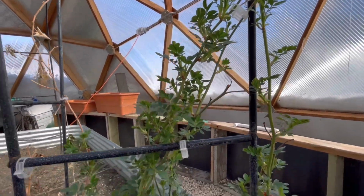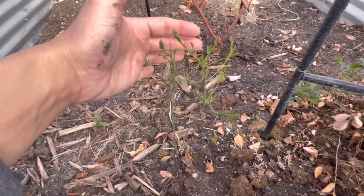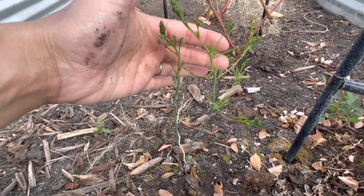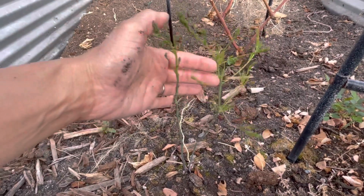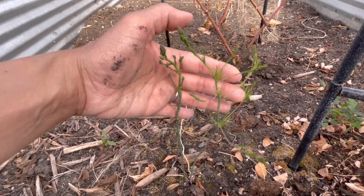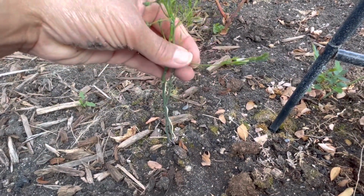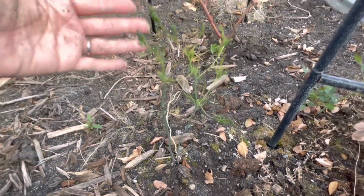Wow. And then down here, we just have a little bit of asparagus that I'm letting go to seed. You can see here, it's just a green heirloom asparagus. We didn't get very much of it because it's just a baby. It's just starting out. So we left it and now it's going to seed. You can see here, it's starting to go. And then next year, hopefully we'll have more.